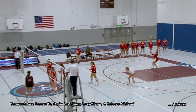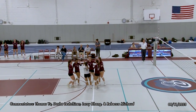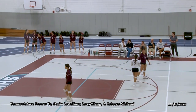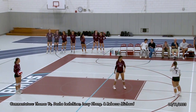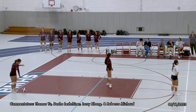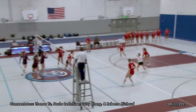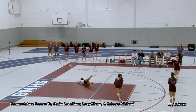Melrose serving again. Very high serve and serves it out. A point for Belmont. Now with the serve is Sophia, number 10, with a strong jump float. See if we can see it here. Beautiful serve. A great hit from Melrose. Straight for the setter.